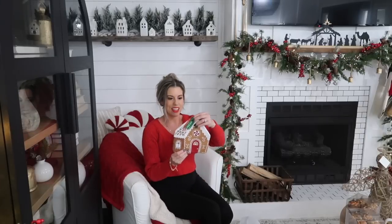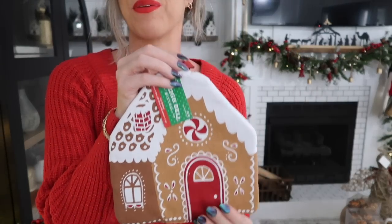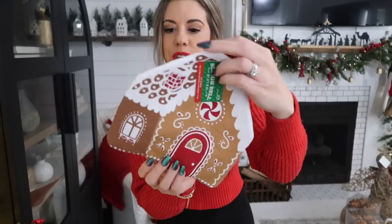The next thing I got is this adorable oven mitt. Now this is obviously for my kitchen, but if you saw any of my Christmas videos last year, if you haven't, you should check them out, I decorated with tons of gingerbread houses with the red door. So when I saw this, I knew I needed it. It was $5.49 before the sale, so it was really inexpensive. But it's just so adorable.